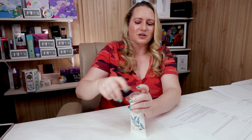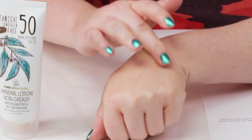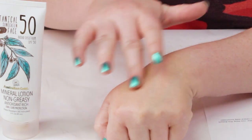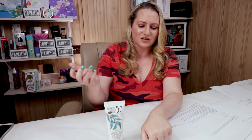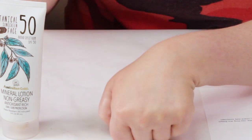Man, am I not putting this on right or what? There we go. Once you smooth it over skin, it sets to a nice matte finish, which is absolutely not sticky at all. And it doesn't really transfer a ton either, which is nice. It's probably because of something water resistant in the formula that makes it not transfer a lot. So no issues with texture.